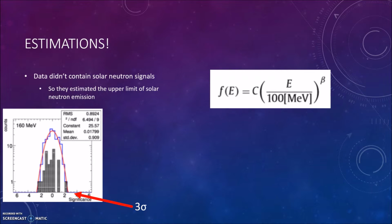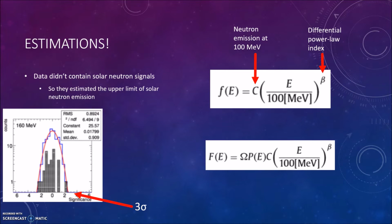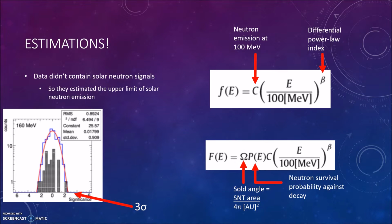They assume the energy spectrum of neutrons at the Sun using this equation, where C is the neutron emission at energy of 100 megaelectron volts. Beta is the differential power law index. Next, they consider that neutrons traveling into interplanetary space will decay, so the equation was changed like so. Omega is the solid angle given by the solar neutron telescope area divided by 4 pi times the astronomical unit squared. P of E is the neutron survival probability against decay.